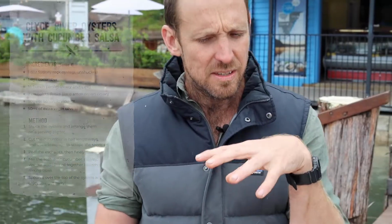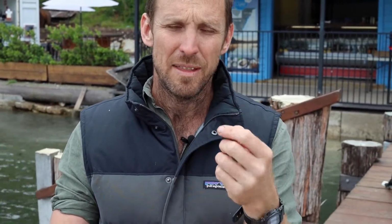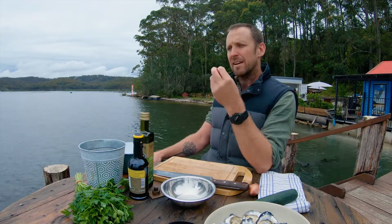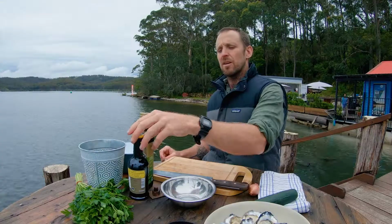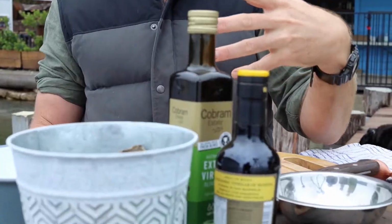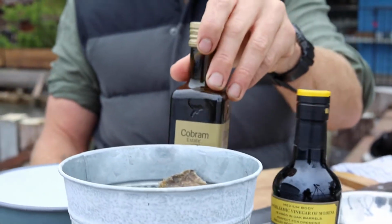And so this is the kind of recipe that I would like to use with summer oysters when they start to get fatter and creamier, because I want to balance out that fattiness with a little bit of acidity. And when they get fattier and creamier, they tend to lose a little bit of that oceanic complexity. So I'm going to use a little bit of balsamic vinegar in this case to add a little bit of complexity to the fattiness and a little bit of oil just to enrich it.